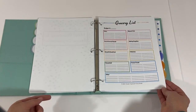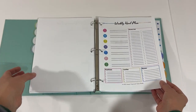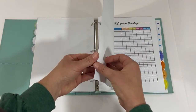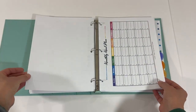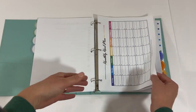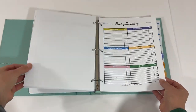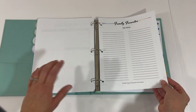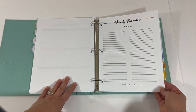You're going to find lots of different printables that you might find helpful in this. Grocery lists, you have weekly meal plans. This is a meal plan and a grocery list all in one page. There's a bi-weekly meal plan, so if you meal plan for 2 weeks, or if you meal plan for the entire month, this gives you a place to meal plan for breakfast, lunch, and dinner. There's a freezer inventory, and a fridge inventory, and a pantry inventory, if you want to keep track of all of that.